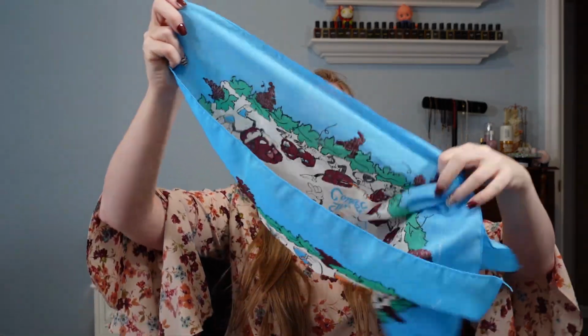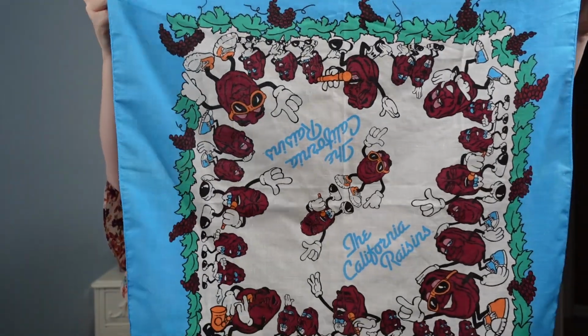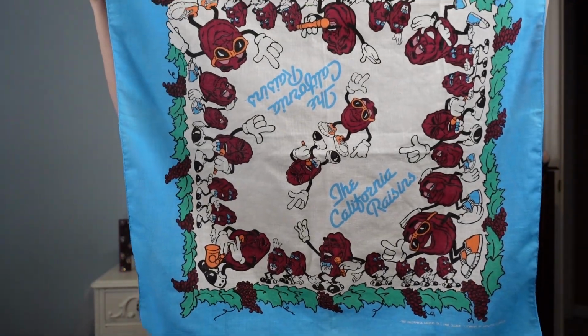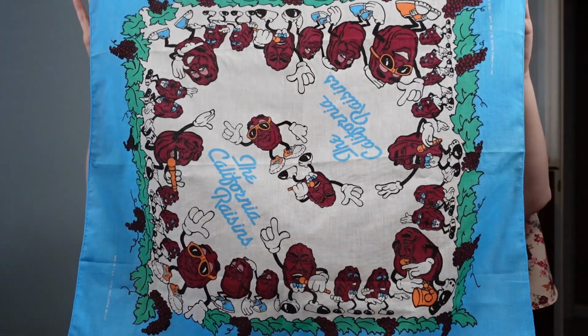I found this vintage California Raisins handkerchief or bandana. You could use it for anything you really wanted to. It is from 1988, and I listed this as a buy it now for $12.99.